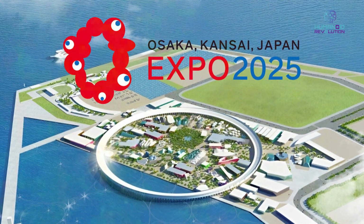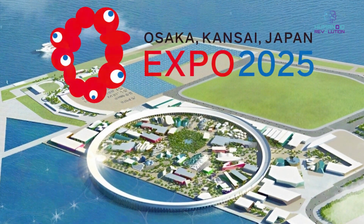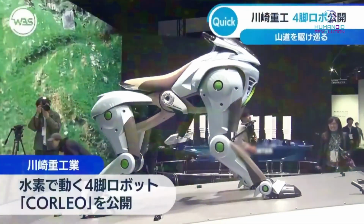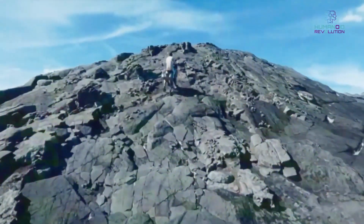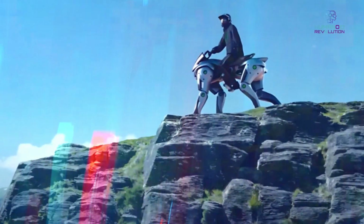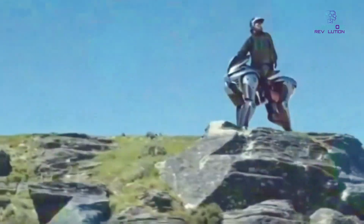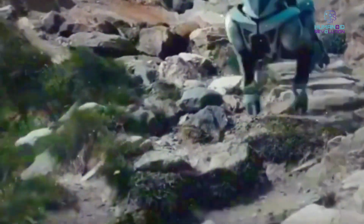On April 5th, 2025, at the Osaka Expo in Japan, Kawasaki showcased something no one saw coming. A four-legged, hydrogen-powered robotic horse called CORLEO. Forget Tesla. This thing makes your car look like a potato. CORLEO isn't your average junk piece of metal. It's dynamic, sleek, and weirdly graceful.